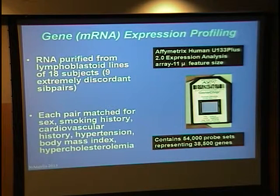And one thing we wanted to make sure is that each pair, when we used our approach, we used lymphoblastoid cell lines because we wanted to use our living, breathing patients, and this was a way to access tissue, if you will. And we tried blood samples, but we had a lot of noise associated with the analysis because we didn't want our patients fasting. But we wanted to make sure they were matched for certain epidemiological factors that could affect the end result, that could affect gene expression levels.